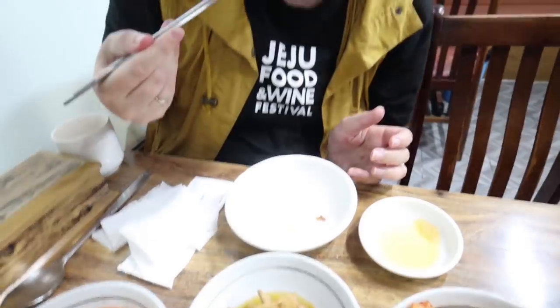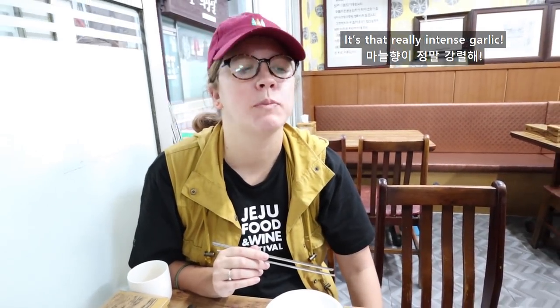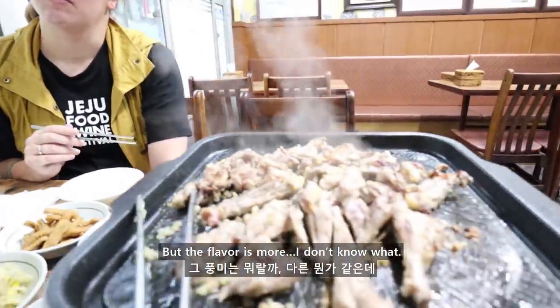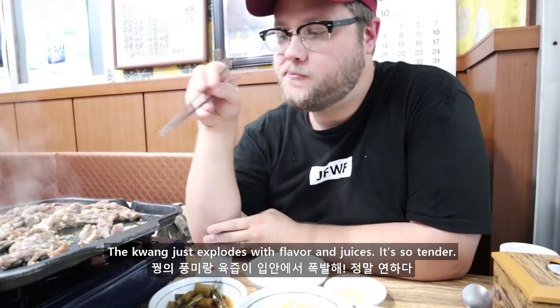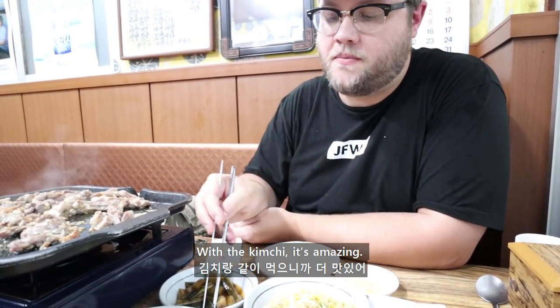고맙습니다. Wow, it's really, really delicious. It's that really intense garlic. It's really nice. It's like the texture of chicken, but the flavor is more. The pheasant just explodes with flavor and juices. It's so tender. The kimchi with the pheasant is amazing.